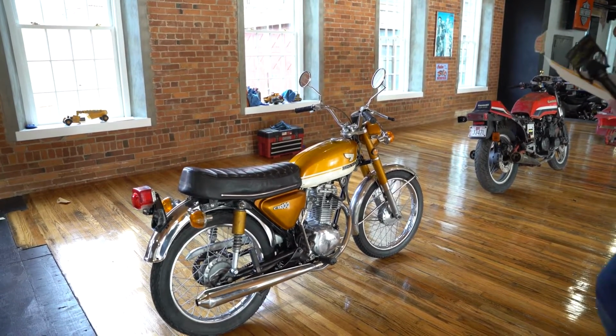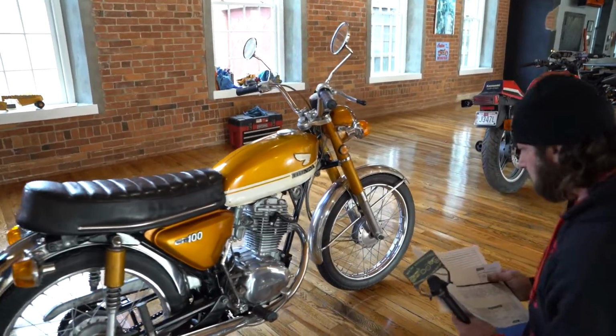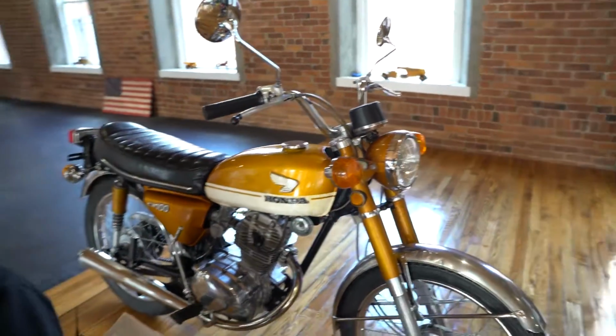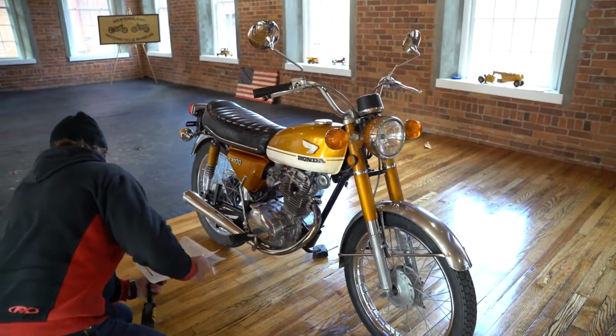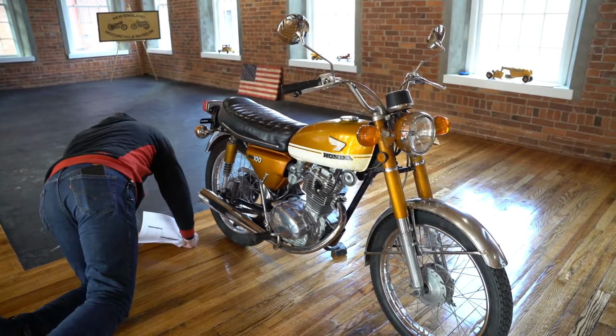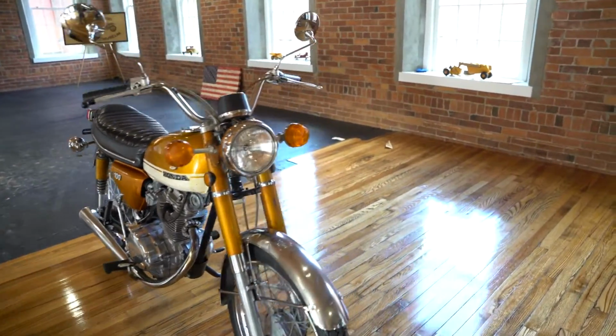The tires on the bike, the front tire is in brand new condition, as is the rear tire. You can still see it has the hairy nubs on it. This is an IRC 300 by 18 on the rear. I'm going to say this tire's got less than 10 miles on it, as does the front tire, so it has new tires on it also.